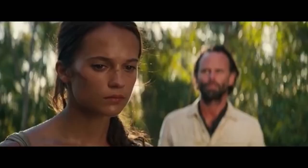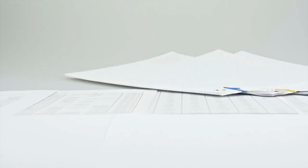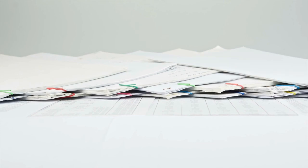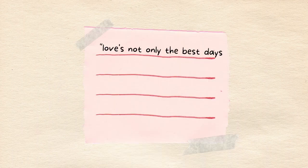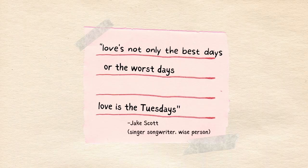Just because I'm into Lara Croft biceps and cheekbones sharp enough to cleave through an army doesn't mean you are. The only way you're going to know for sure is to experiment over and over and over. As singer-songwriter Jake Scott says, love's not only the best days or the worst days, love is the Tuesdays.